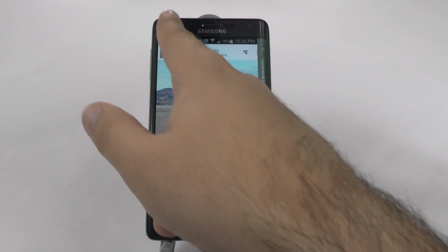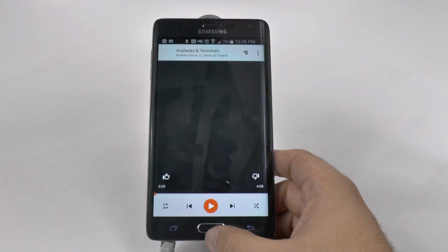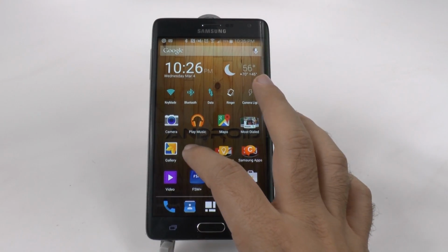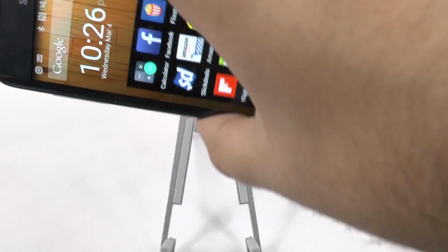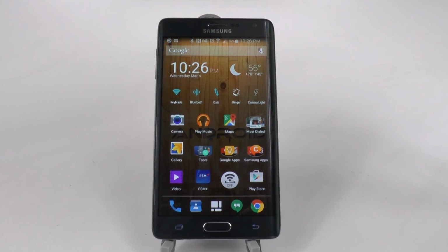So I really love this app. It's the best app in my opinion for when you need to drive, and especially if your car isn't compatible with your phone to skip songs. That is the best way. For those of you who haven't seen, I do have a best car mount video, and I use this so it's mounted right on my dash, and it's really good for that purpose. So yeah.